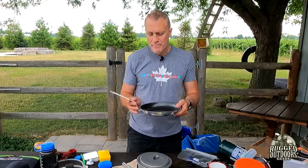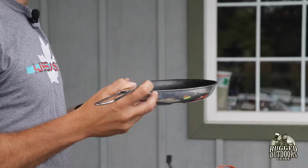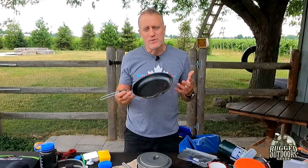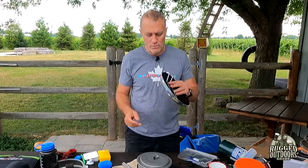So I've got one of these portable Teflon coated pans for frying fish. I don't like Teflon, and I've got my issues with that, but on a canoe trip, I'll use it because it's just a short usage time compared to the rest of my life. So it just makes it easy to clean and whatever, right?